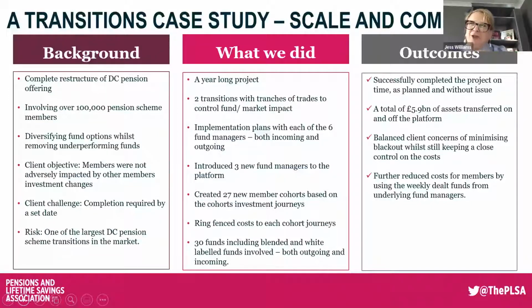And then the second transition, which was 6 months later, was a much more complex one with changes across the entire fund range. So to meet the client objective as regards the members' journeys, we created 27 individual member cohorts. And that was purely for the transition only. And it ring-fenced the costs for each of those cohorts' journeys to that cohort. Now, this transition we had to deliver via both cash transfer and in-specie transitions. And wherever possible, we utilised weekly dealing funds at the managers to reduce the cost due to the larger pool of underlying assets and clients.